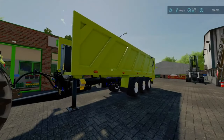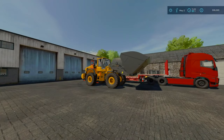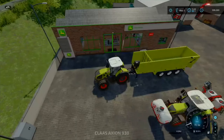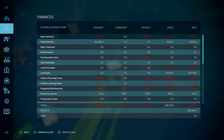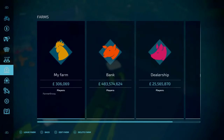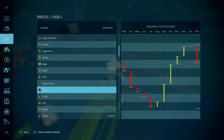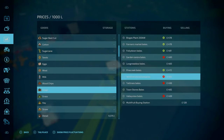It is a heavy load, and it is fully loaded, so we need to get that to the yard along with that, because we need to move the silage. And that's because, even though, if we have a look at the prices first of all, prices for silage, it's going down. It's supposed to be May, I don't know, around 470-ish, which for the most part it is.